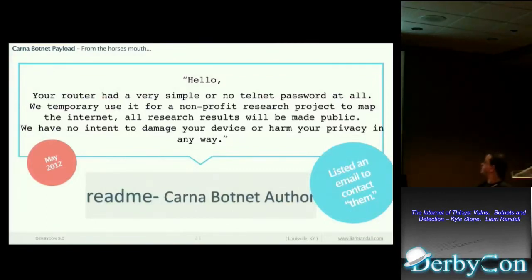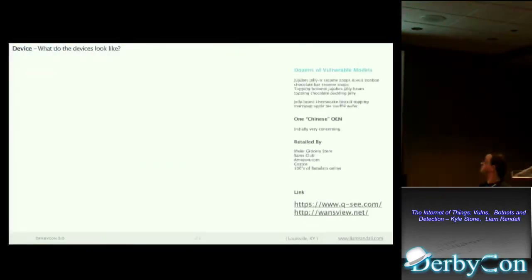And if the guys that performed this are here, I think you'd be pretty easy to pick out. You'd be the guys walking funny because you have balls the size of footballs, considering the number of devices that you actually compromised.